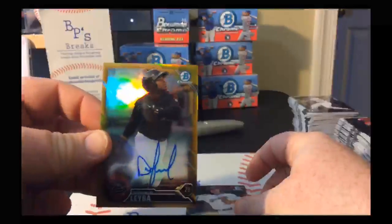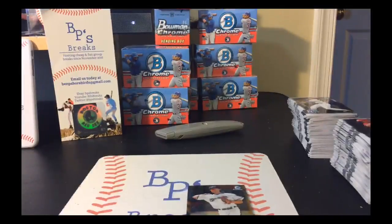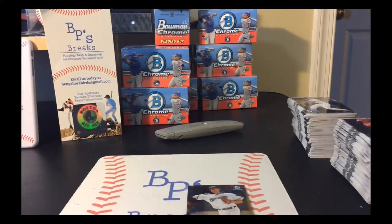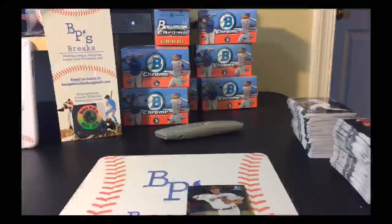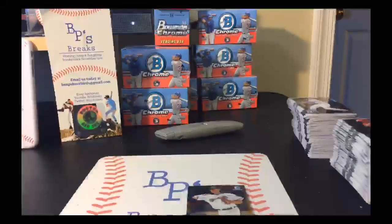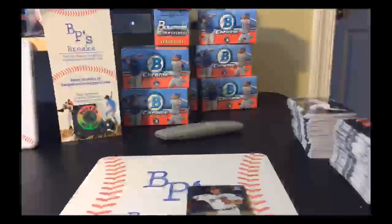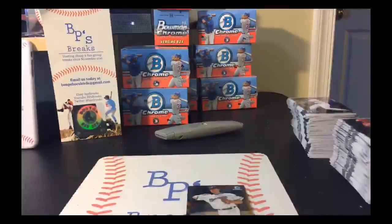Domingo Leyba, Arizona Diamondbacks. Domingo Leyba, not a bad one. 25 out of 50. 25 out of 50 for Domingo Leyba, who was the number 36 pick.